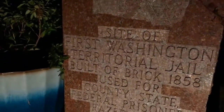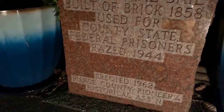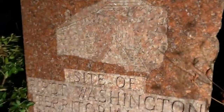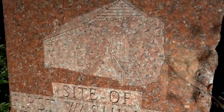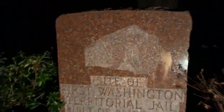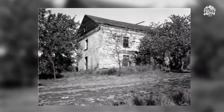This, just two blocks up from the Nathaniel Orr home, is the site of the first Washington Territorial Jail. And it is, in my opinion, definitely one of the more haunted areas out there. What's interesting is a lot of people go back and forth on this. But what we do know for sure is that back in the day, at this location right here in 1863, there was a guy named Andrew Bird.